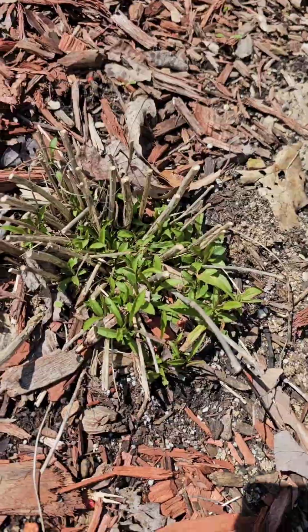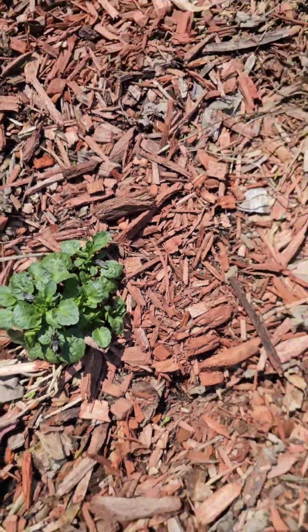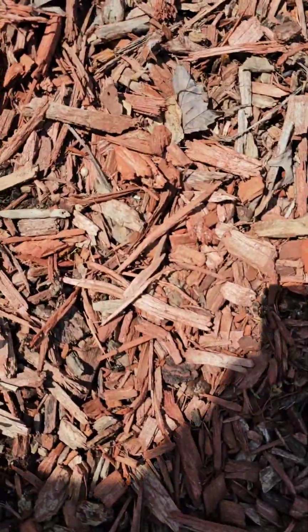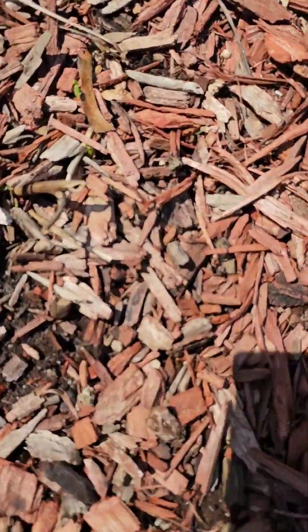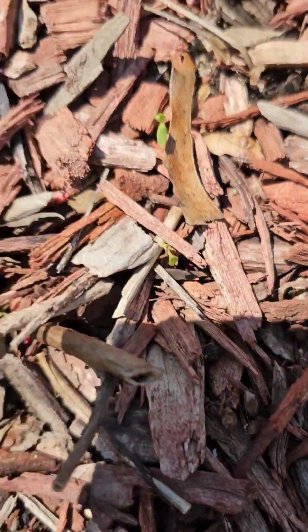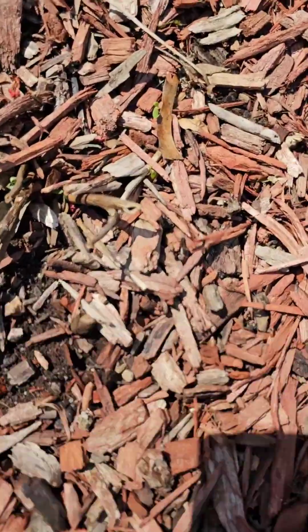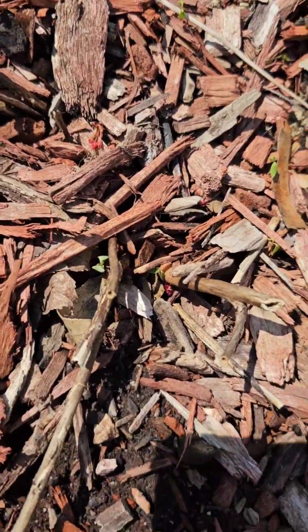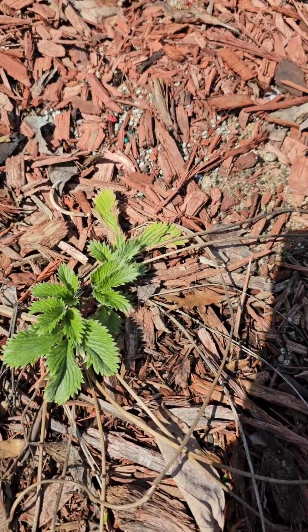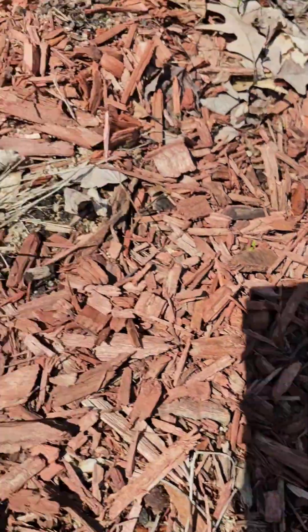This little goldenrod, violas. This little viola bloomed early this year. Got some Missouri evening primrose. Got 3 or 4 of those, and you can see some little green coming up. Video quality's not the best, my apologies. Little red shoots. Potentilla, cinquefoil, echinacea.